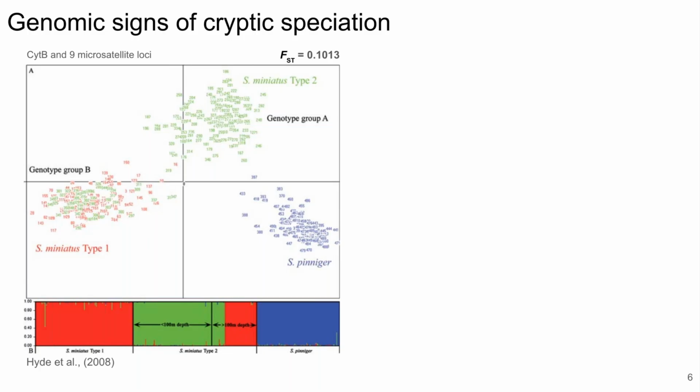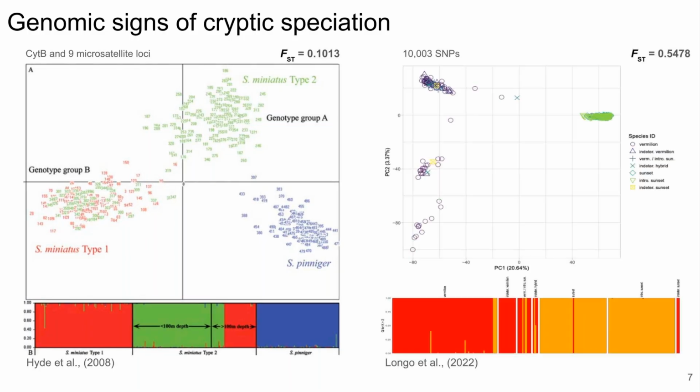There was a follow-up study done and published in 2022, which looked at similar species differentiation. This time they used RAD sequencing and had just a slightly higher than 10,000 SNPs with an FST between the two species of 0.5, which is quite large for a marine species. And you're seeing on the PCA here, these 2 species splitting really nicely along PC1, sunset being those green individuals and vermilion being those purple individuals.